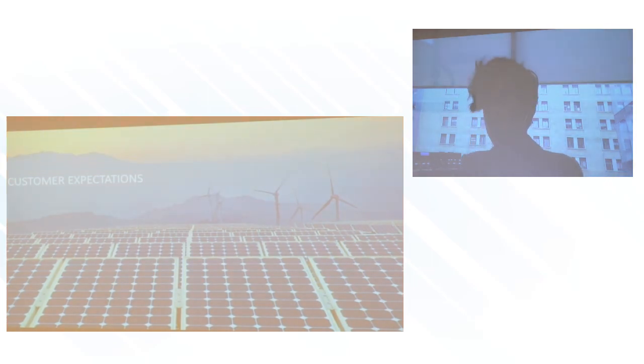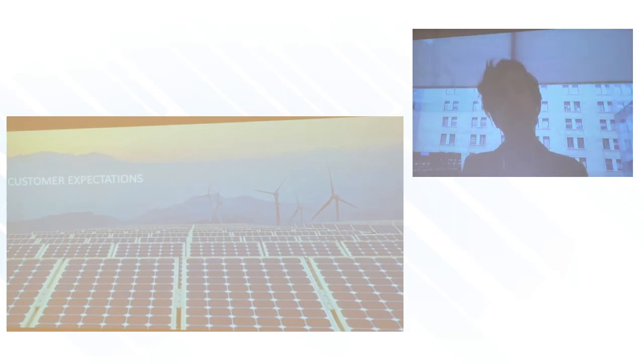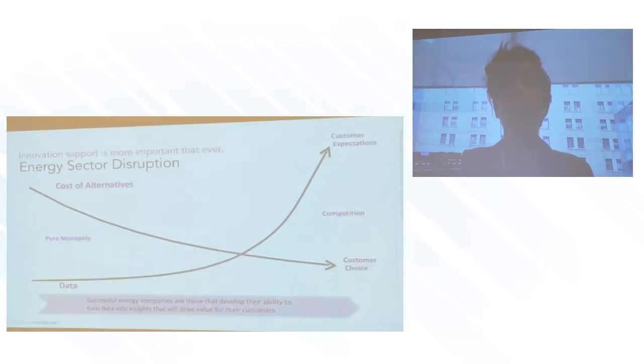And what I think is the most important piece, and something that we at the AEC, the Advanced Energy Center, are looking at, is that this is all about shifting customer expectations. With the cost of alternatives coming down, increasing variety in customer choices, an increasing amount of competition, and also increasing customer expectations from their utilities, there's really an energy sector disruption happening. All of this is combined with an increasing amount of data becoming available.